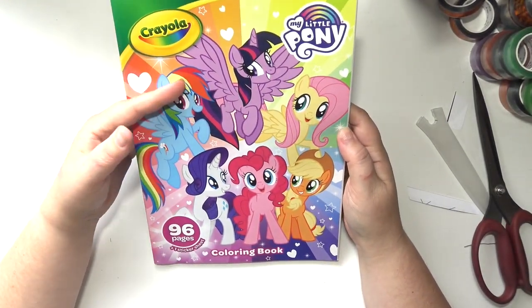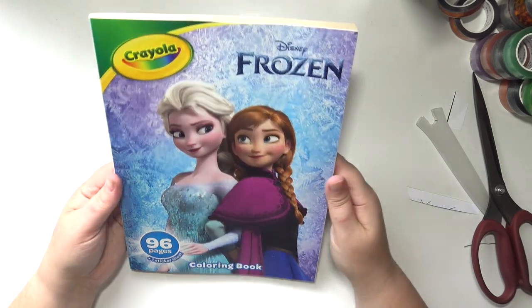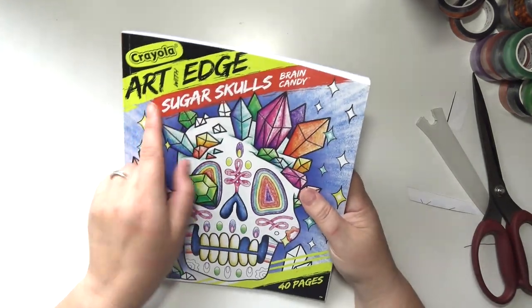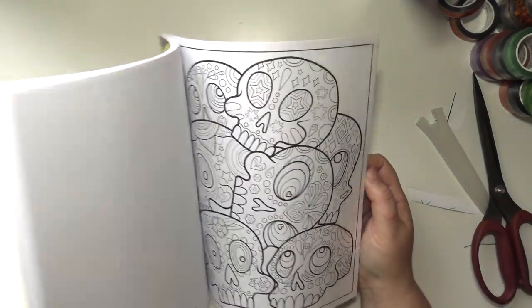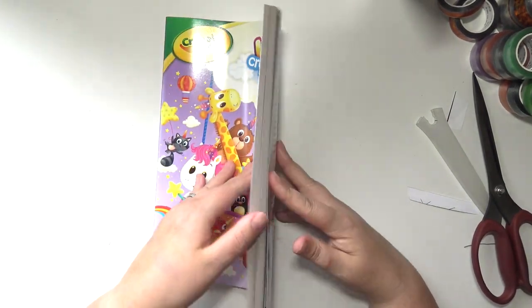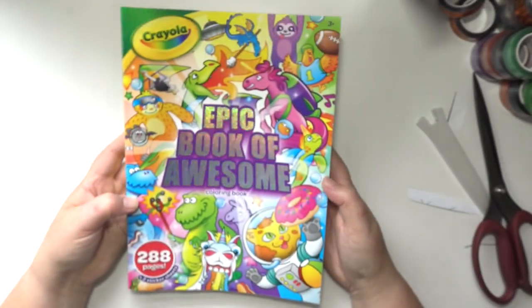My Little Pony Crayola coloring book. I went through a phase not that long ago where I was just buying all the Crayola coloring books. I don't know why. They're cute though. This is Crayola Frozen coloring book. Crayola Art with Edge Sugar Skulls Brain Candy. These ones, the Art with Edge, are the nicer paper and the single-sided images, which I think are meant to be older kid coloring books. Uni Creatures coloring book by Crayola. Once Upon a Time, a Fairy Tale coloring book by Crayola. And then Epic Book of Awesome by Crayola.